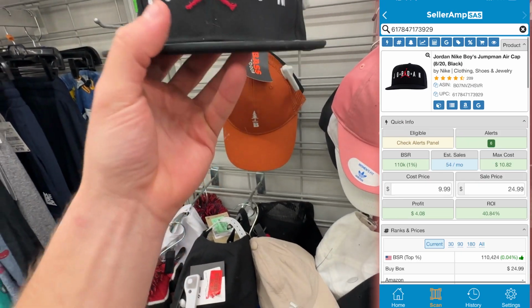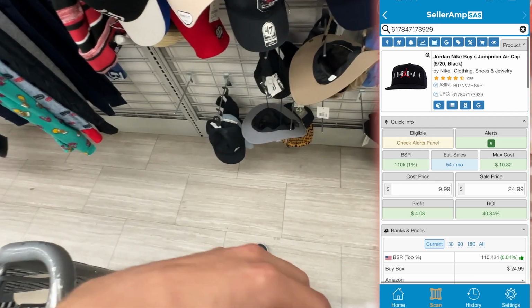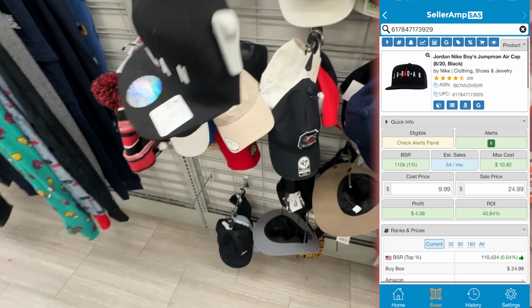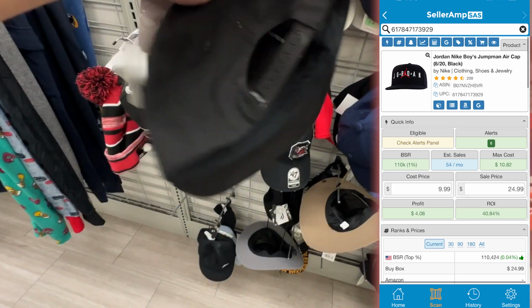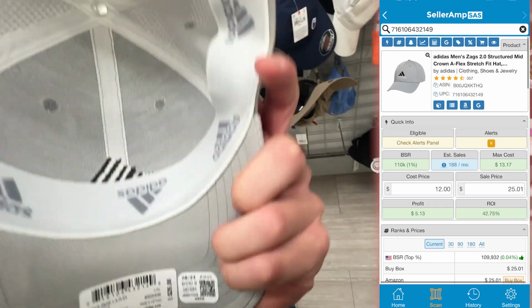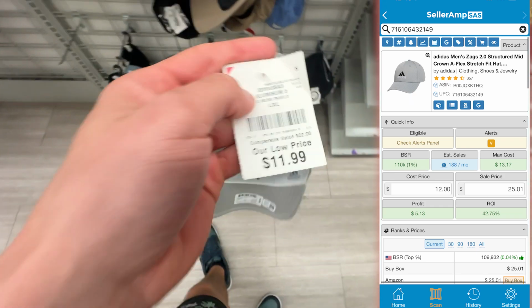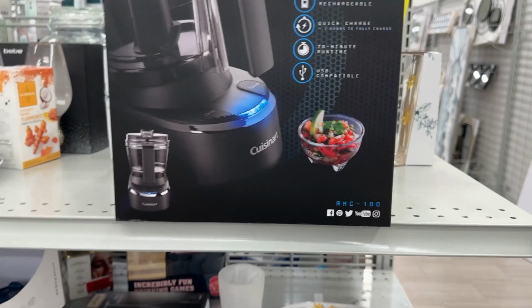So the first item we were able to find was this Jordan hat. It had some lint on it, but there definitely was some profit to be made. Every single time I go into Burlington, I definitely head over to the hat section. This hat was profitable on Amazon. It was selling decently well, so that was the first find. Second find was another hat, yet again, an Adidas hat. I think this hat was about $11.99, as you can see on this price tag right here. A simple, easy $5 profit. Adidas hats are hit or miss.